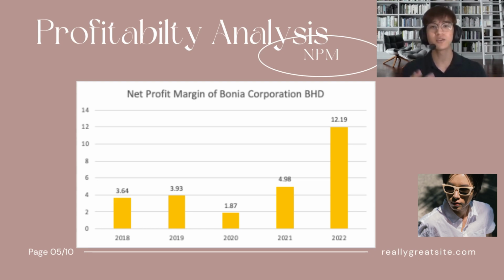Yet, the subsequent year showed a remarkable resurgence. In 2021, Bonia's net profit margin skyrocketed to 12.19%, almost triple that of the previous year. This resurgence demonstrates the company's exceptional ability to react to external challenges and swiftly adapt. In summary, our analysis shows a dynamic landscape in Bonia's profitability over 5 years, with significant fluctuation but ultimately a remarkable rebound. It underscores Bonia's resilience and adaptability in the face of external challenges.